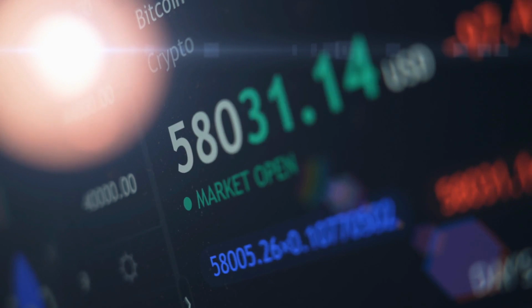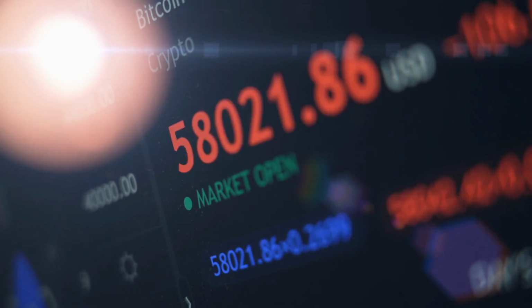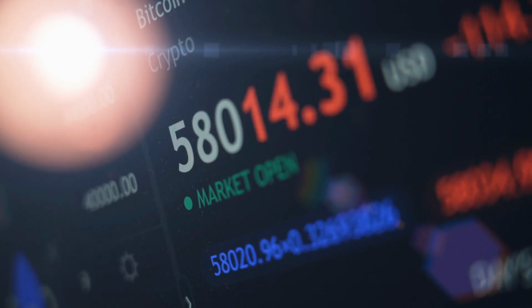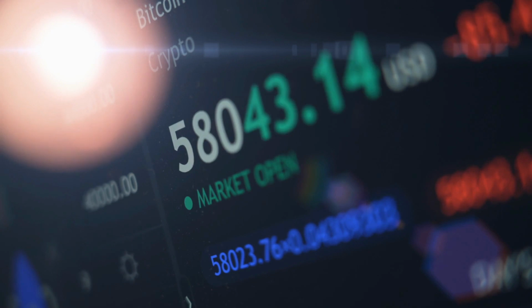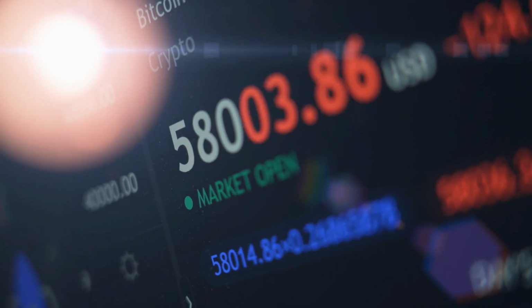A blockchain is a digital ledger that records every transaction that takes place on the network. Each block in the chain contains a record of multiple transactions, and once a block is added to the chain, it cannot be altered. This makes the blockchain incredibly secure and resistant to fraud.